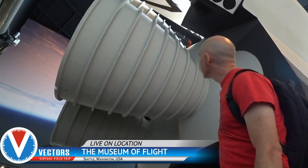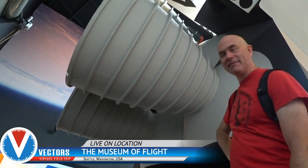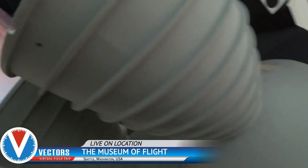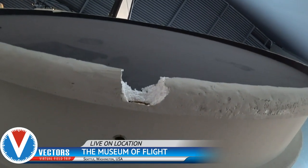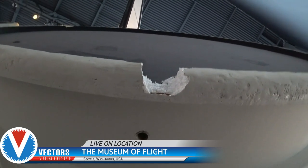Yeah. Yes, these are mock-ups of RS-25 engines, right? Yeah. You want to know how mock-up-y they are? Check this out. Okay. Right here. Polystyrene. That's how mock-up-y they are. Finest polystyrene.